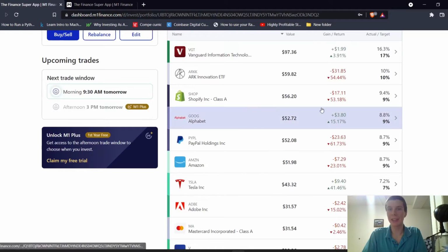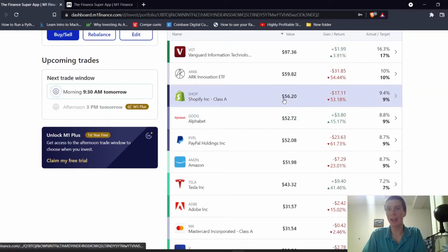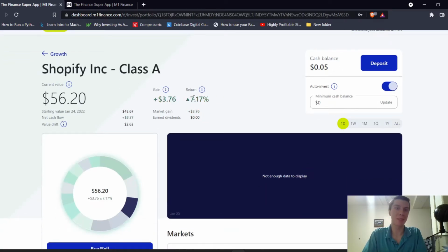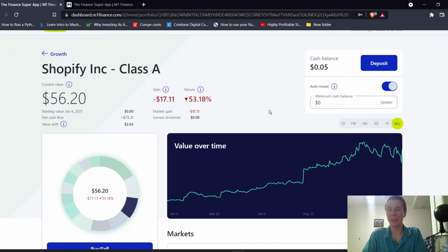And then next here is Shopify. This one says it's down about 50%. This one's about 9% of the portfolio. The interesting thing here is that this one was actually up like 7% today or something crazy like that. We look on the day, yeah, it's up 7%, which is kind of crazy.